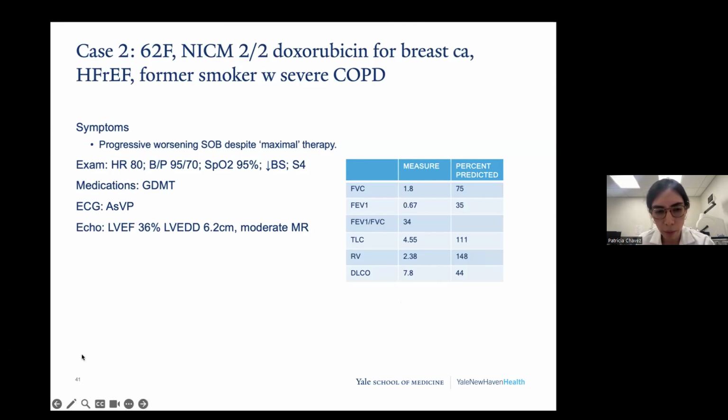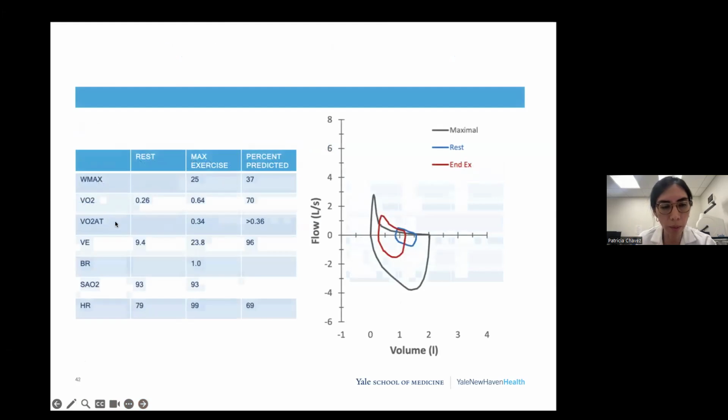So let's look at the plot. Looking at the results first, this patient reached only 37% of predicted workload. The VO2 was low at only 70% of predicted. The anaerobic threshold was reached close to where she was supposed to. So she tried, based on this. The ventilatory effort was 96% of predicted. So this patient really tried as much in terms of her breathing capacity to get to the maximal point of exercise. The breathing reserve was 100%, utilizing everything in her respiratory capacity to do this test. And the saturation remained about the same, and the heart rate didn't respond as well.